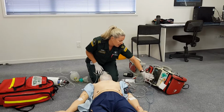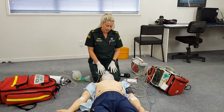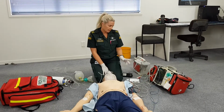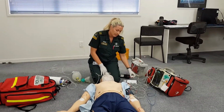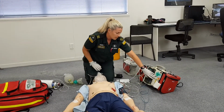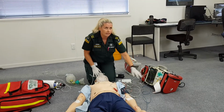So I would be then calling for backup, so I'd R50 for backup, and I would be putting some oxygen on, high flow oxygen with reservoir mask. And I would be looking at the rhythm, and so it's VT. And so I would be attaching the defib pads. And possibly printing off a rhythm strip, if there's time to get a 12 lead as well before we consider anything else.